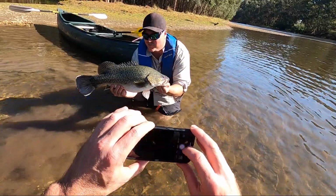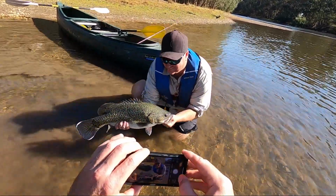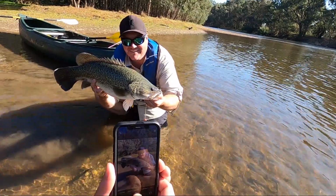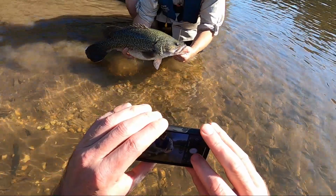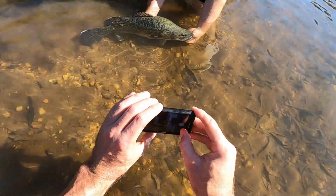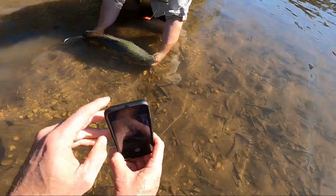Yeah, cool. Got the canoe? Yeah, all good. Nice. Right. Hold him up. Yeah. Hold him up. Alright. Another one. Clear water job. Yeah. Get him in the water. Hang on. Get my finger off the lens.